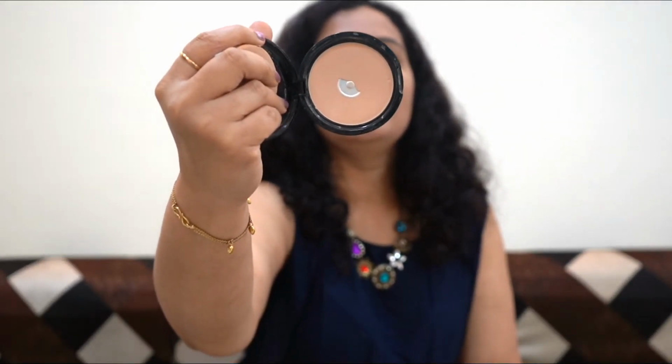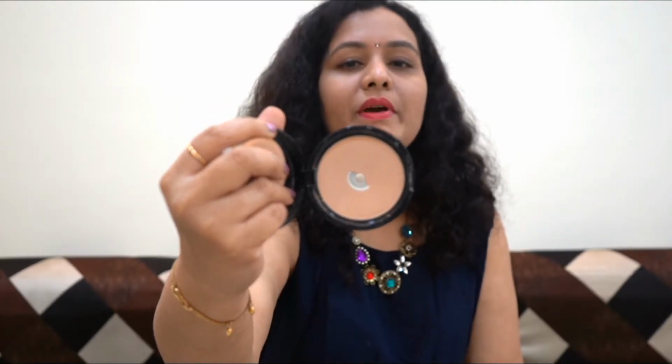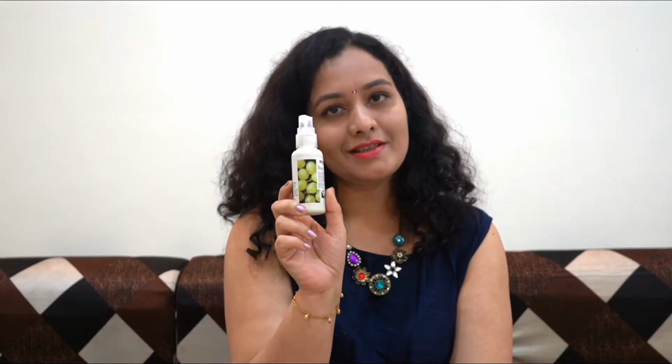This is a normal compact powder which I'm using for daily use. It doesn't have a mirror though, it is just like a normal compact powder, and this was in the shade Matte Clay Powder Kyoto Blossom 015. One I wanted to show you is a serum.